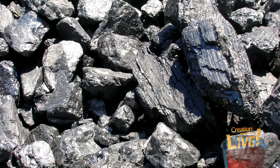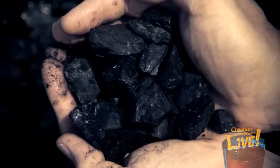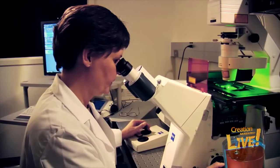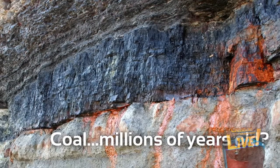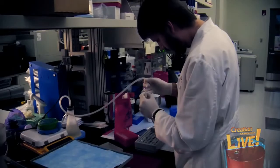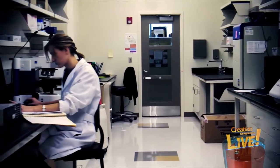This test might be considered unusual because carbon-14 decays relatively fast and should not be detectable after a maximum of 90,000 years. Yet the coal samples tested came from strata allegedly ranging in age from 37 million to 318 million years. The laboratory tests were clear. All of the 10 coal samples contained carbon-14 and similar amounts.